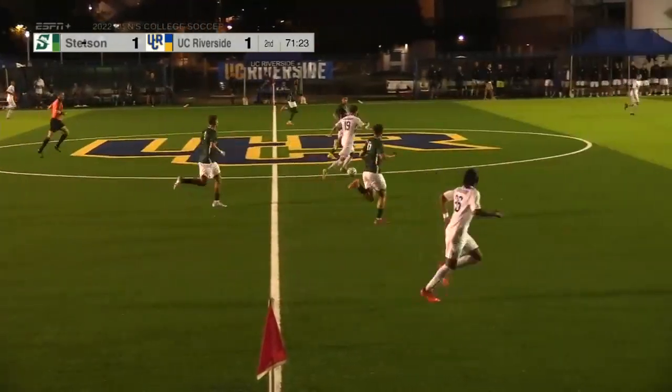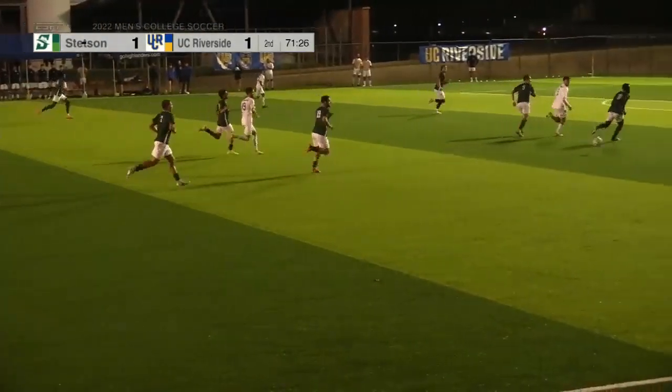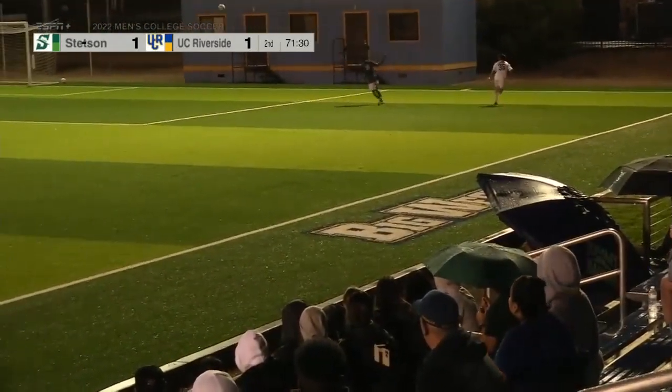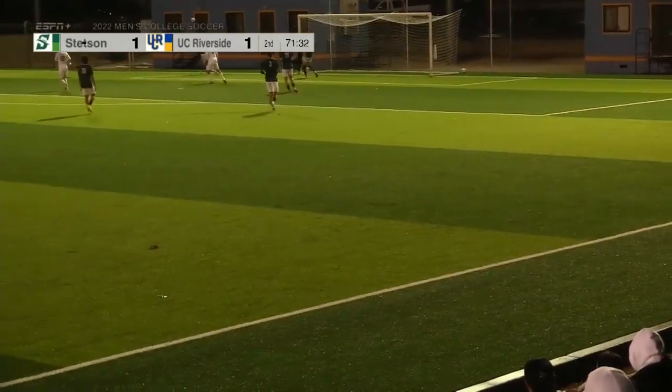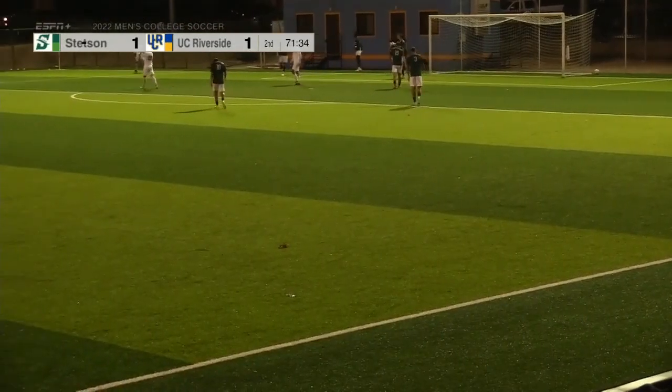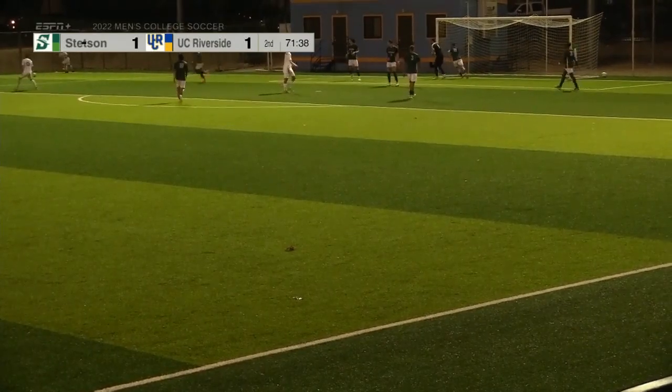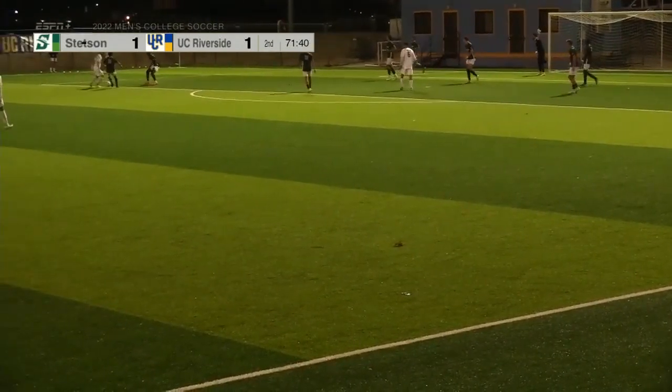Cross flows to nobody. Brendan Clark now to Cristino. Near side corner. Through the box. And nobody home for the Highlanders. Will be a corner kick. They take it quickly.